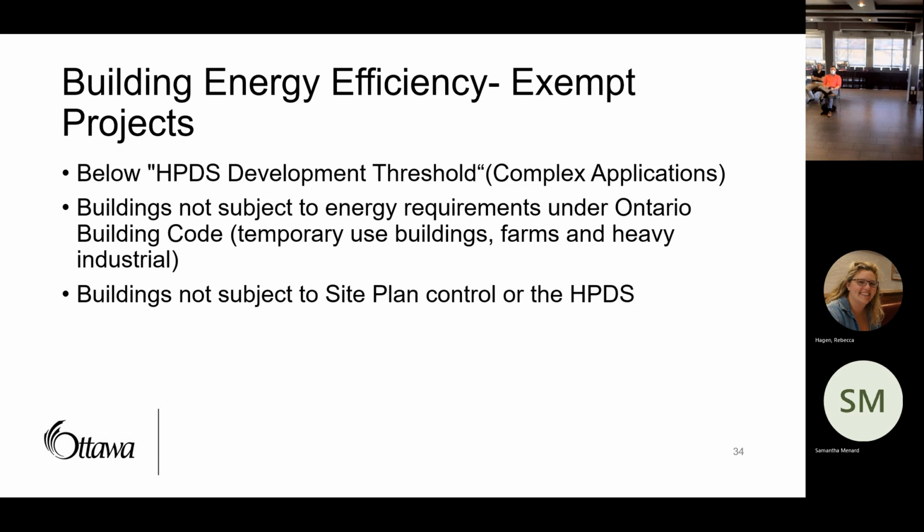I apologize, but that gives you a sense of the size of the buildings we're talking about that would be exempt. And then it's also not required for any buildings that are not required to have energy performance requirements under the Ontario Building Code. So farms, heavy industrial, temporary use buildings, those kinds of buildings. And any buildings not subject to site plan control are not subject to the High Performance Development Standard.